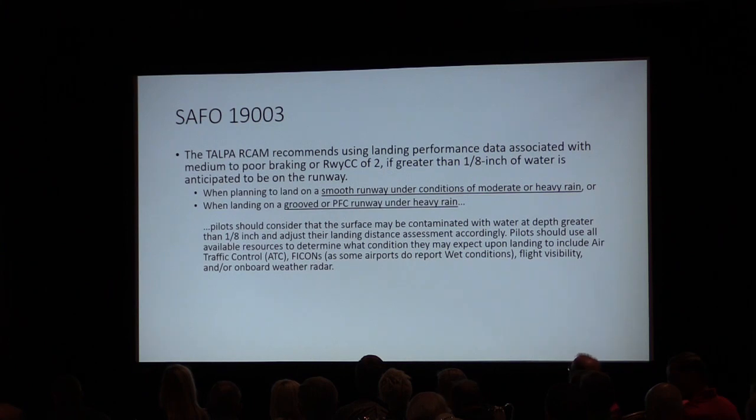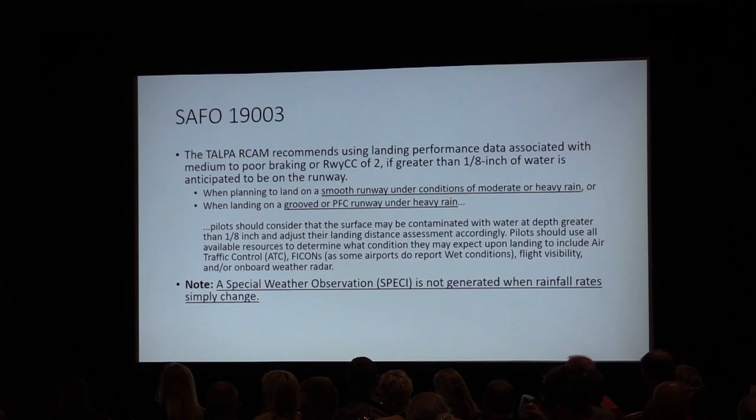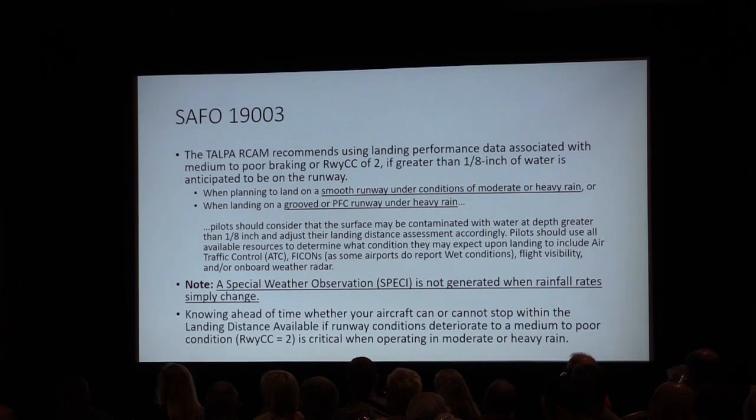And the takeaways from this are that if you are landing on an ungrooved runway and moderate or heavy rain is reported, or if you are landing on a grooved runway and heavy rain is reported, you should assume that the runway is now contaminated and use your contaminated runway performance numbers. They also want to emphasize that you may not know just from listening to the ATIS, because a special ATIS is not required to be generated if the rainfall rate changes. This is not a condition that triggers a new ATIS. So they could be reporting light rain on the ATIS, and it could have switched to moderate or greater rainfall. So pilot beware is the takeaway from this.